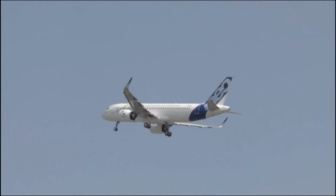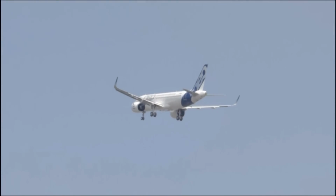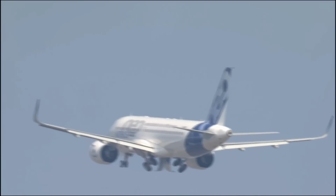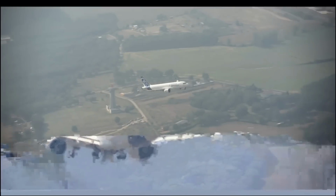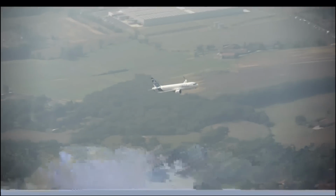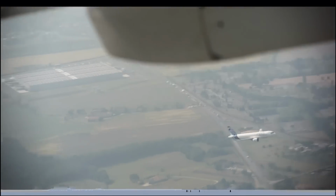The Neo has taken off. That's a great time. On its first flight. So they are in flight. They are retracting the gear now, and they will follow the climb until medium altitude. I can see that they've already retracted the undercarriage.